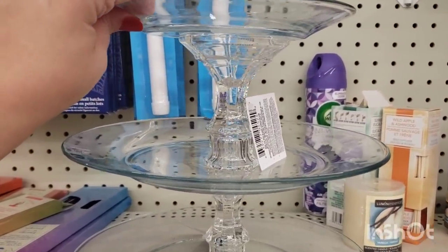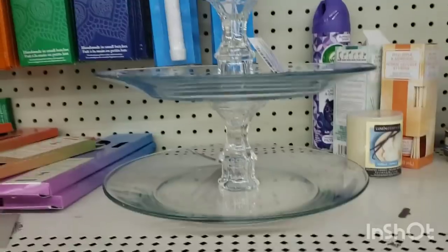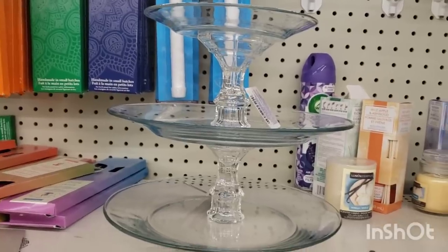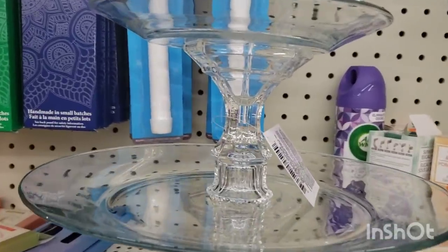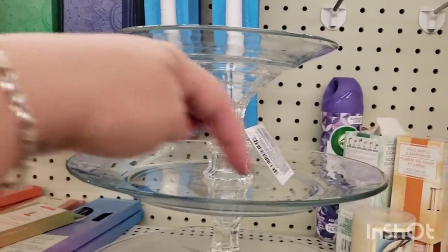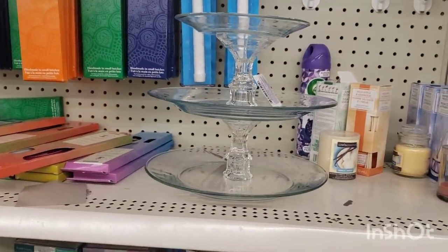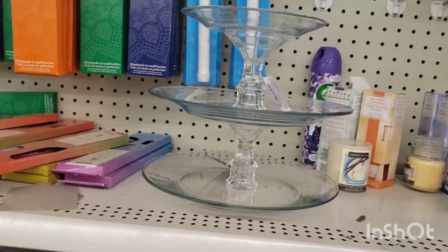So I like to do my tier tray this way. I like to do things kind of bigger and more and fill the platters a lot. I do like to put the luminescence candle that way because it gives you more surface decorating space, but that's a pretty cool tier tray for $5. I'm kind of loving that.